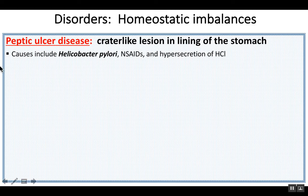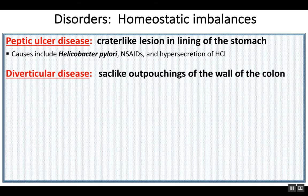A lot of individuals have a bacterial infection called Helicobacter pylori. And if you have this bacteria, you tend to have these ulcers form. And to treat this, we can give an antibiotic. Individuals also might develop ulcers from overuse of NSAIDs, which can kind of thin out the mucus of the stomach and leave that stomach kind of unprotected from its stomach acid. Or some people just overproduce hydrochloric acid. So it's the combination of the acids, the lack of maybe mucus, and an infection that can cause stomach ulcers.